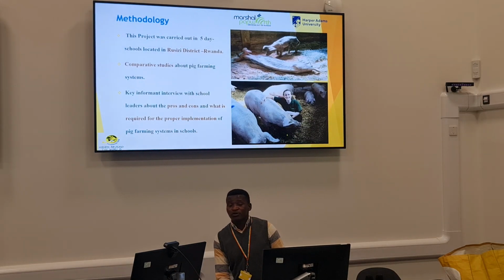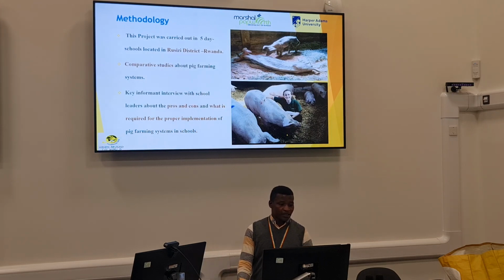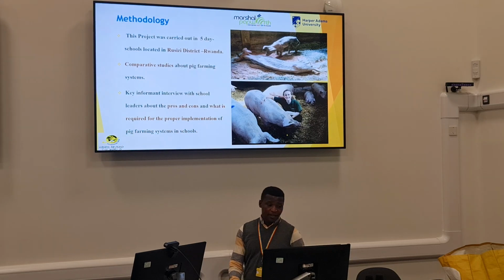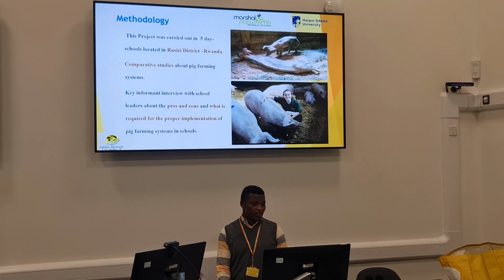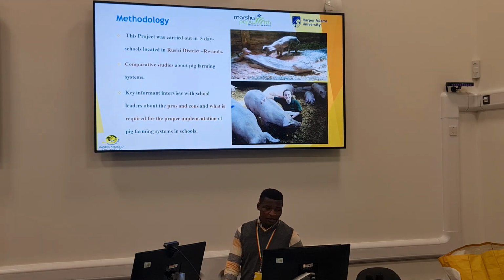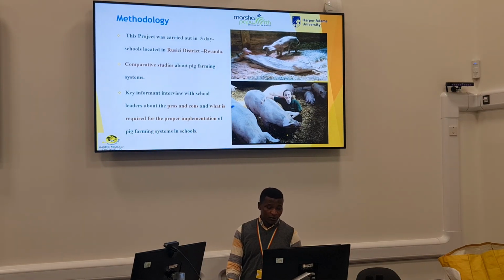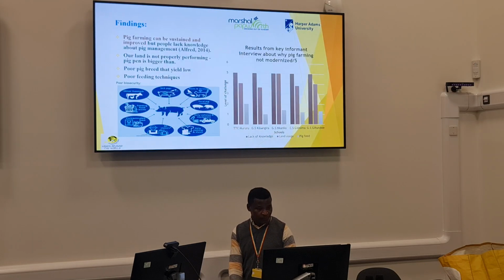Methodologies, what I used to collect research data. This project was done in 5 day schools located in Rusizi. What I did was a comparative study using secondary research data. I also used key informant interviews with school leaders about the pros and cons and what is required to properly implement a modernized pig farming system.